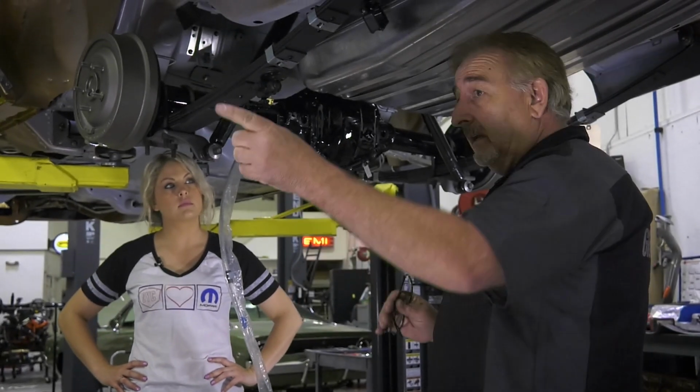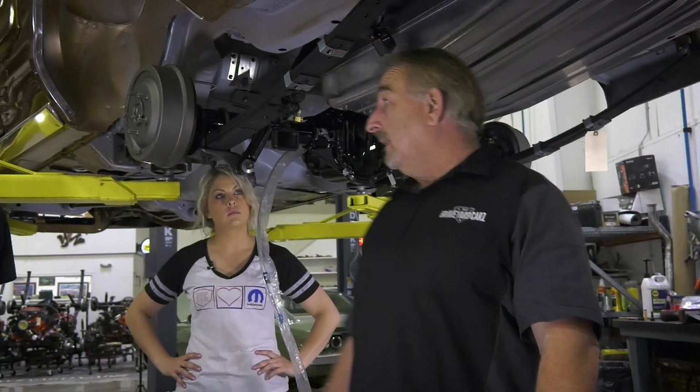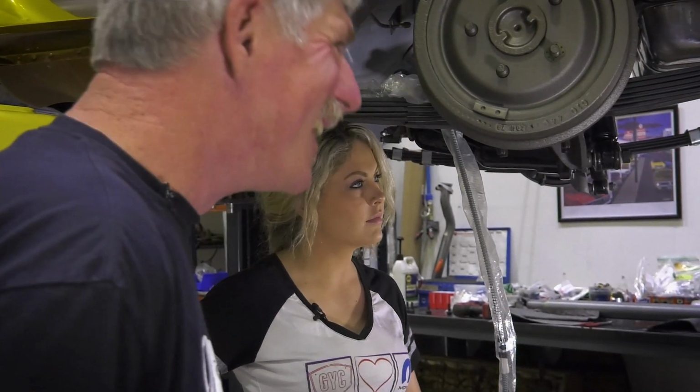This is the part that's gonna really count because it's so tight getting that in there. You're gonna see exactly how tight it is to put a 426 Hemi in a V-body. Can't wait to do one in an E-body or an A-body. That would even be funner yet. Okay, let's do it.